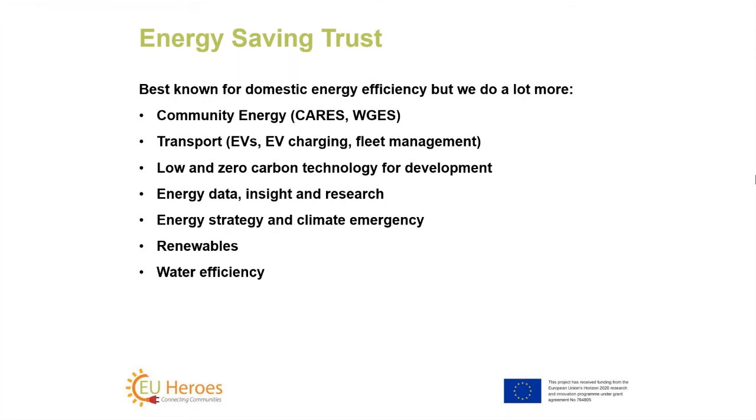We've recently really expanded our work around low and zero carbon technology for development. So we're working on getting low energy appliances out to developing countries, appliances designed to work in off-grid and microgrid situations, the sort of thing that development charities do, basically helping with access to energy and helping developing countries to leapfrog the fossil fuel age, I guess, and develop renewables. We do a lot on energy data, insight and research to basically underpin the rest of the work that we do.